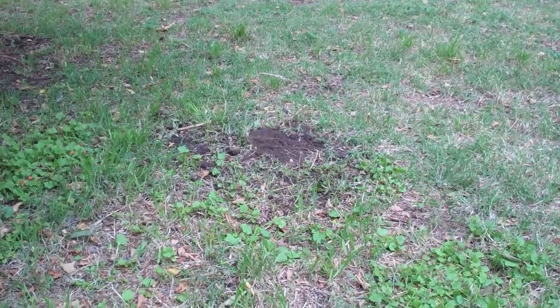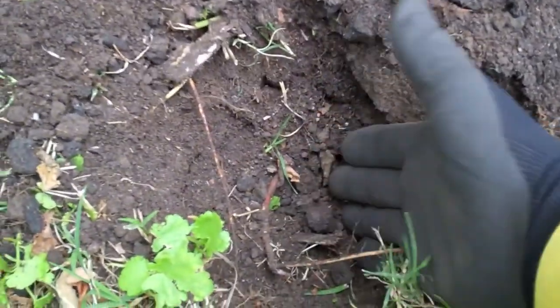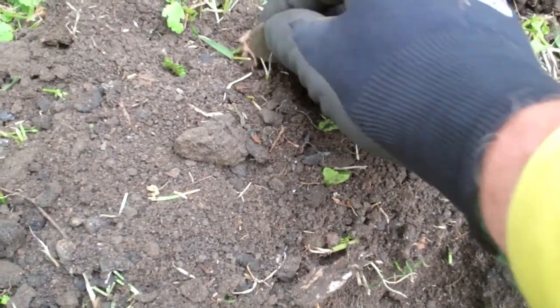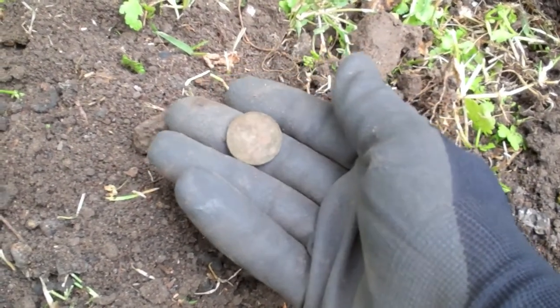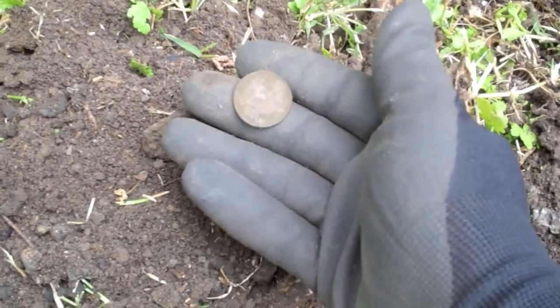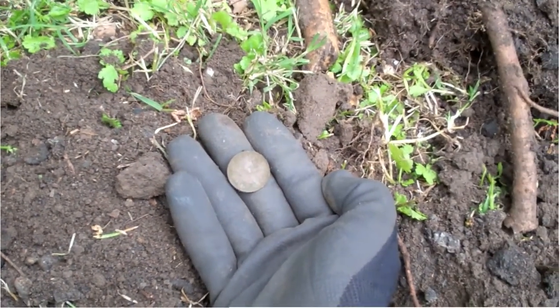That's where I got the 1951 penny, and not too far away, another 4 or 5 inch hole, and this guy just popped out, and it's a half penny, yay. Beautiful, let's see if we can get a date. Oh, 1954, beauty.